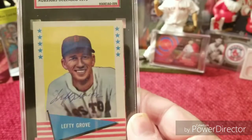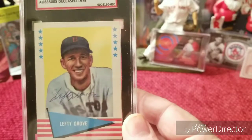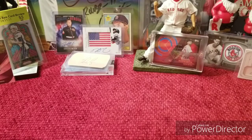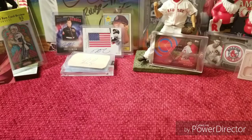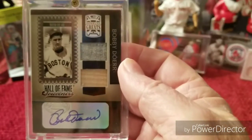And so there you have it, a little history lesson with Lefty Grove. Certainly a very, very deserving Hall of Famer. Very deserving Hall of Famer. The next up on my list is Mr. Bobby Doerr.